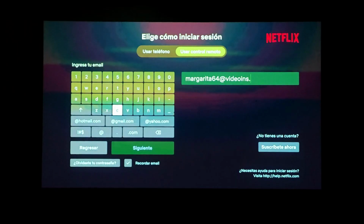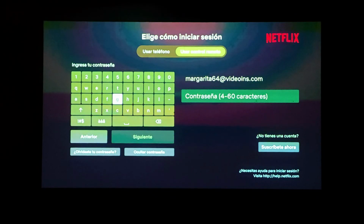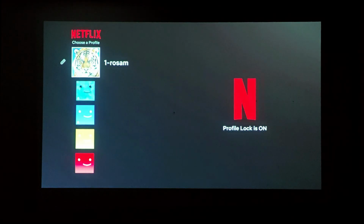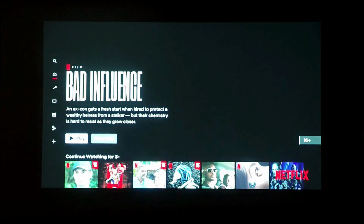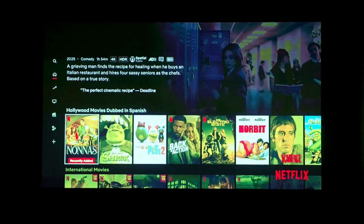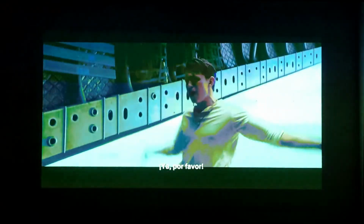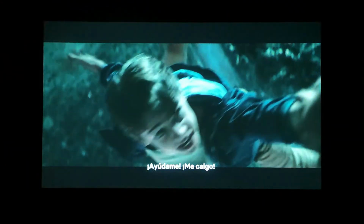Note that I'm still using the same account with the email Margarita64, and now I'll enter the password, and as you can see, I now have access to the same list of profiles as before. And if I log into my profile number 3, I also have normal unrestricted access to all the content. This means that these accounts aren't experiencing any access issues, as many have reported, or perhaps they were issues that GamsGo has already resolved. As you can see, I can also access and browse completely normally on this second device.